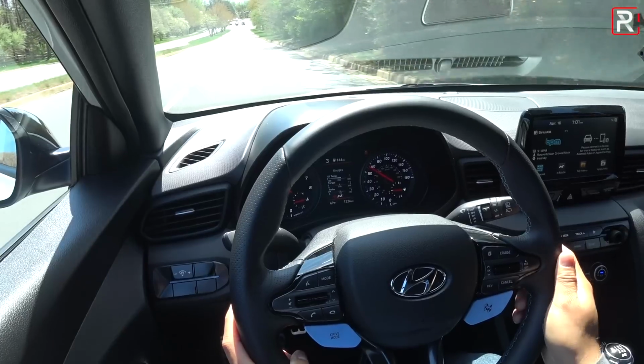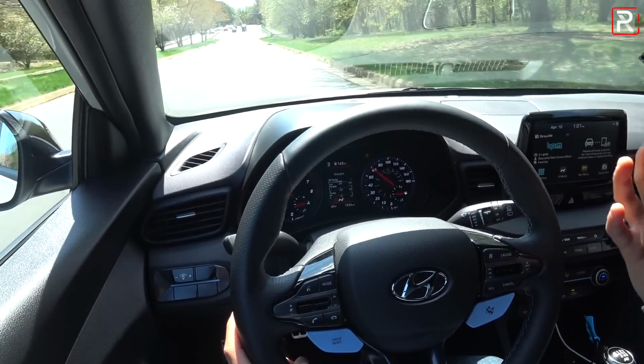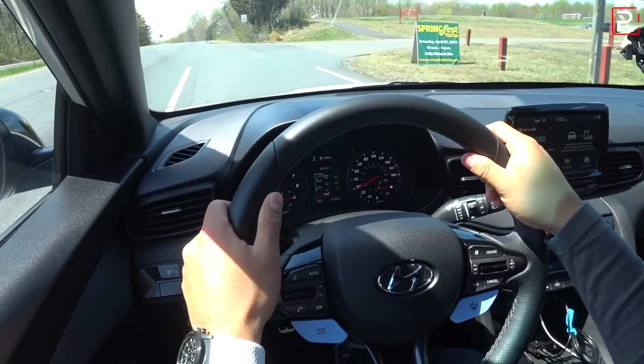That noise is the best part about the Veloster. And gosh, why, Honda? Why didn't you make your Type R sound like this? This sounds like the Type R should sound, or it sounds the way the Type R should sound because of the way it looks. Slight understeer there, but man, this thing really puts the power down well.